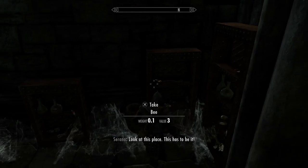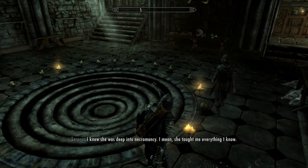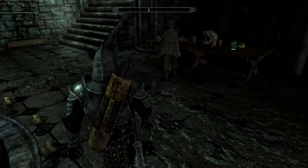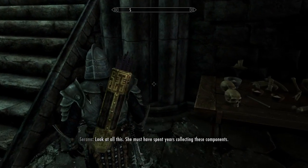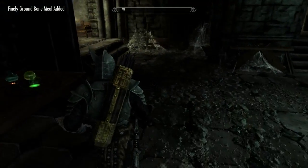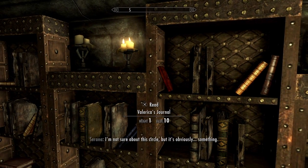Look at this place. This has to be it. I knew she was deep into necromancy. I mean, she taught me everything I know. But I had no idea she had a setup like this. Look at all this. She must have spent years collecting these components. And what's this thing? I'm not sure about this circle, but it's obviously something.